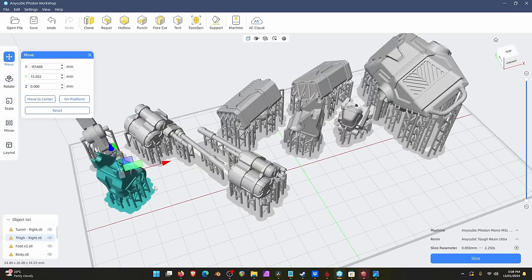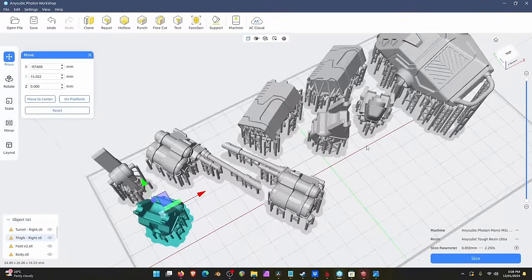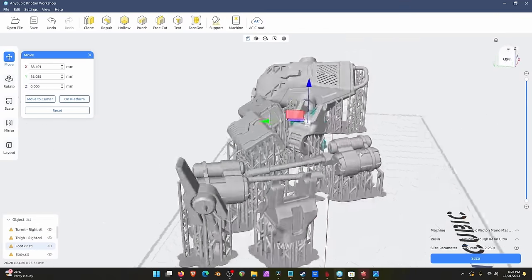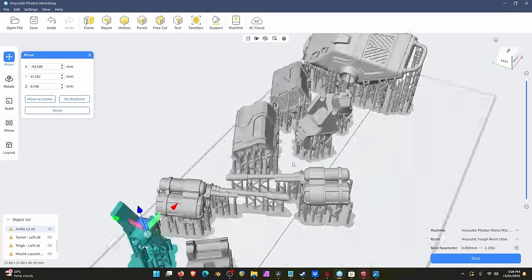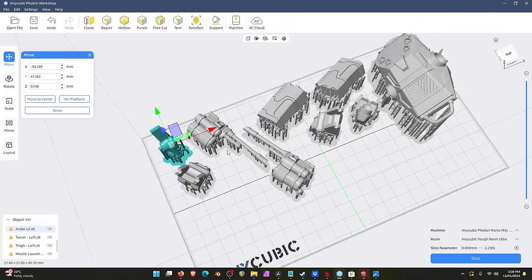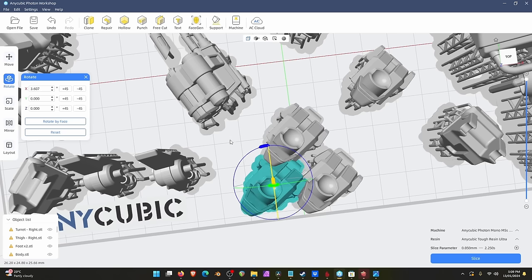It's just the hip joint, thighs. Yeah, it's not even a hip joint. It's just the torso, thighs, and the feet. Wait, what is this thing? Ankle. Okay. I do have to do some duplicating. Glad I caught that. I wish this slicer had hotkeys.